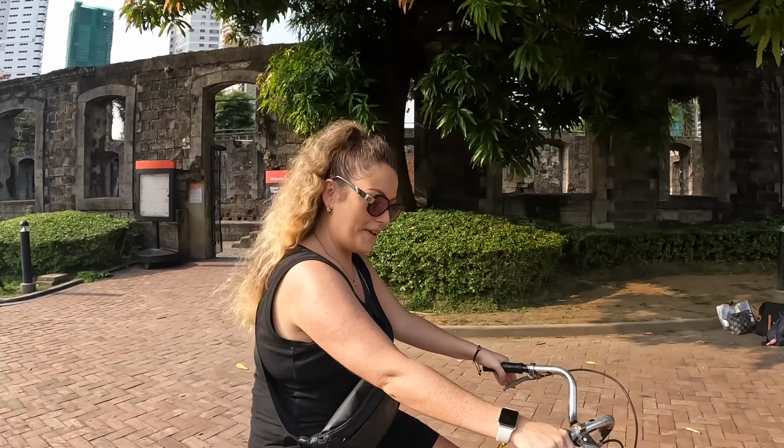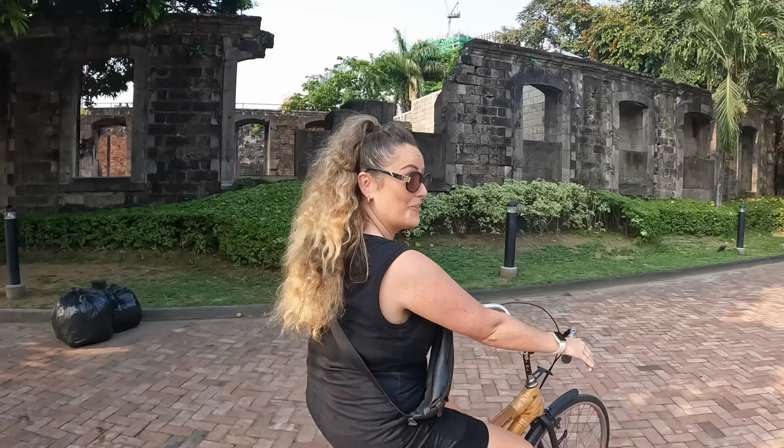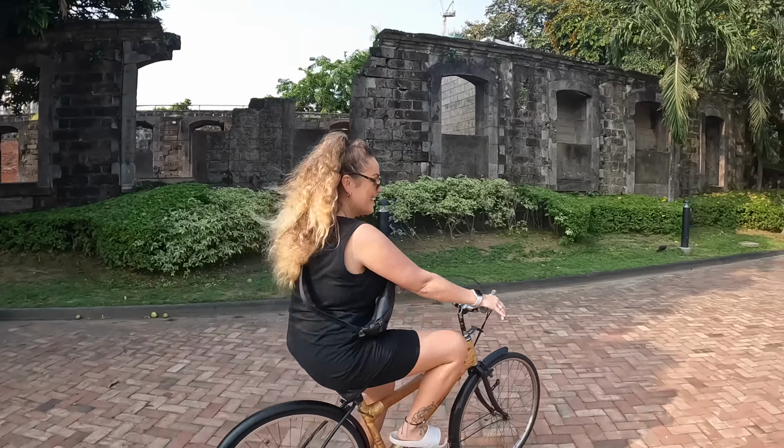Most people in here are walking, so we're trying our best not to run people over. It gets a little bit tight in places, so we're weaving in and out. This is probably one of the most comfortable bikes I've ever ridden, honestly. Very comfortable. A bamboo bike. I'd love one. I'd highly recommend, if you are coming to Manila, take a trip down to Intramuros and rent these bikes to get around. It's deadly.